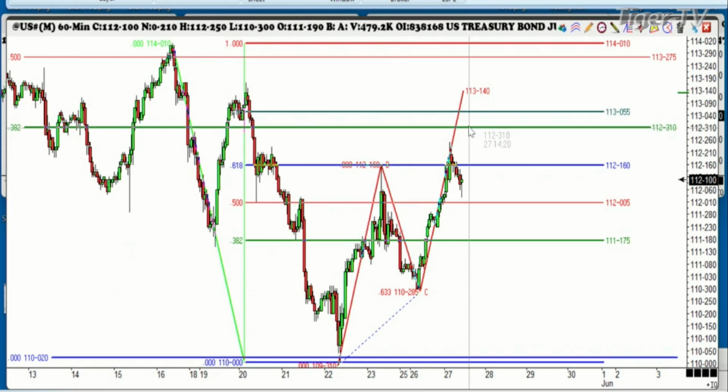Anyway, this is what we're watching here, is get a sell up into this area right here in the Treasury bond market.